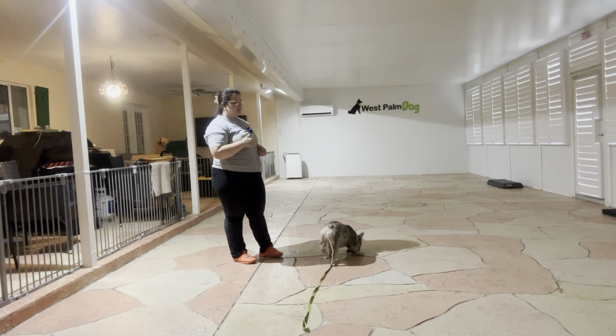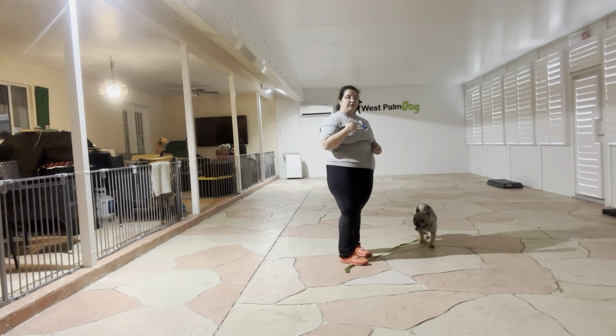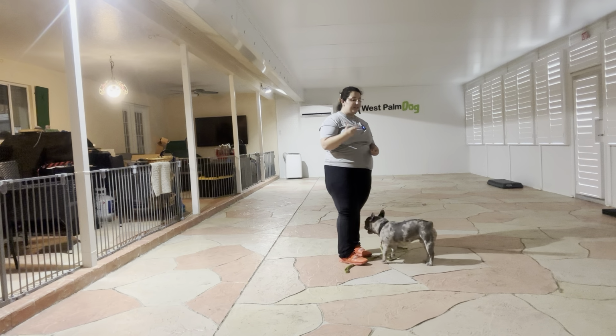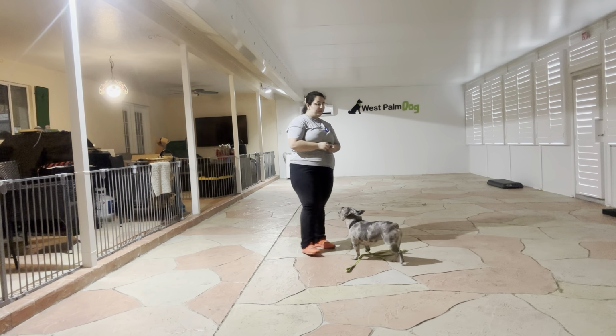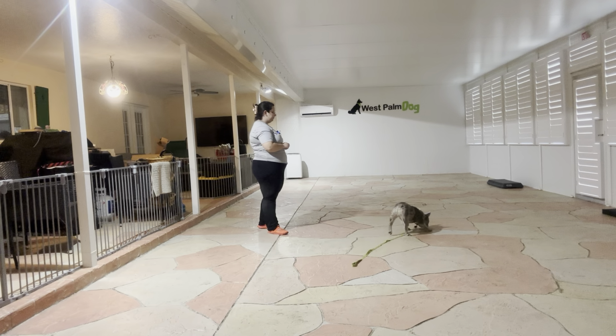Now, recall is always going to be the same process no matter what we're doing. It's always going to be the dog's name, and then when they look at us, we're gonna say the command, which is come, and as they walk over, we're gonna say yes to mark that behavior, and then treat them when they get to us. So I'm gonna go ahead, toss some food.